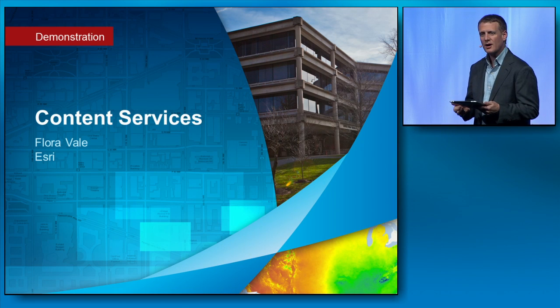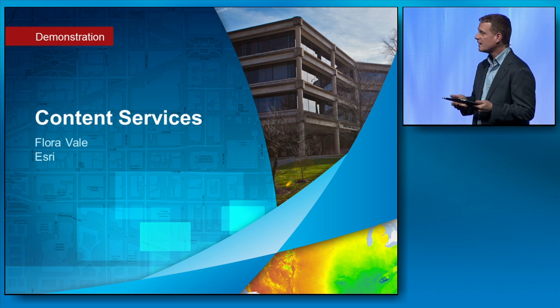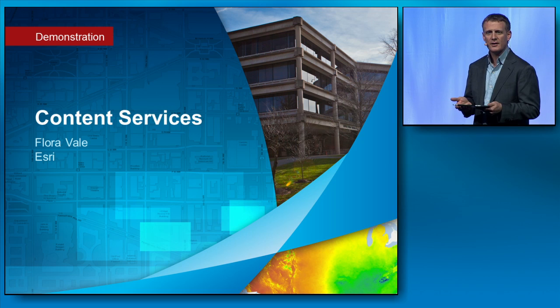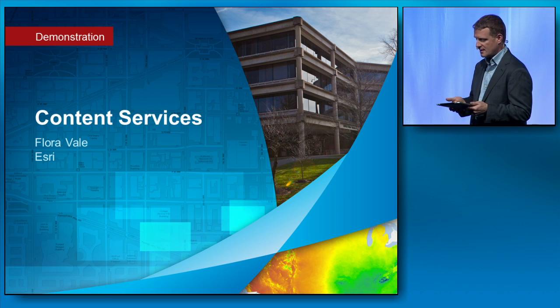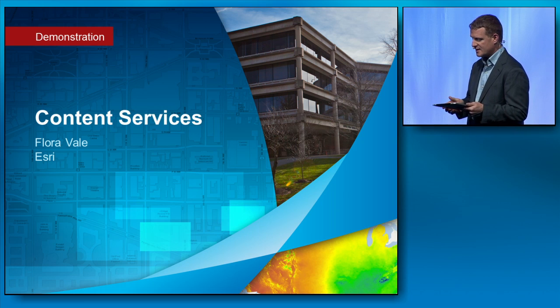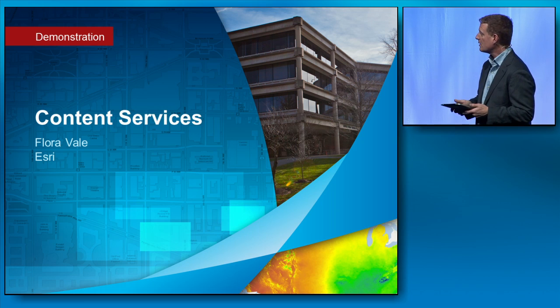Platforms are more than just hardware and software. They also include content. Content comes from many different contributors. Every day, new content is shared and old content is updated. To give you a quick look at just a few of the Esri content enhancements from December to March, please welcome Flora Vale.